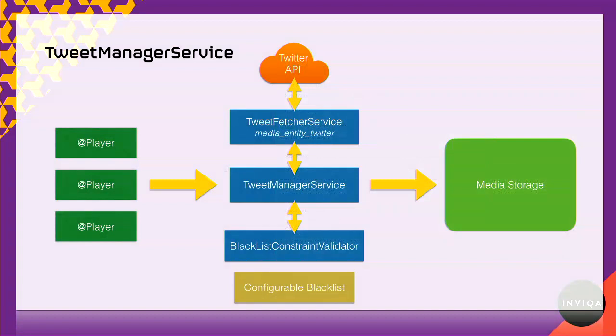So I want to give a little bit of an outline of the journey that you might see as a player tweets about something, and then how that might end up within our media storage. We associate each player with a Twitter handle, and then that goes through into our tweet manager service. So we can retrieve all players that have a Twitter handle. And then we can utilize the tweet fetcher service that media entity Twitter has given us, and we can use that to access the Twitter API.